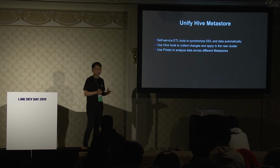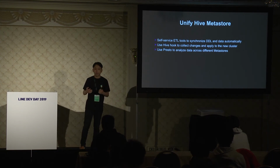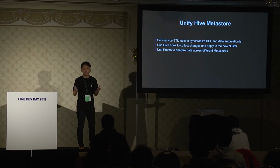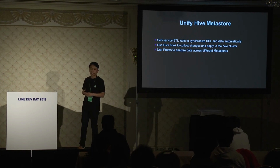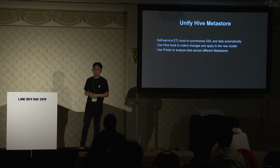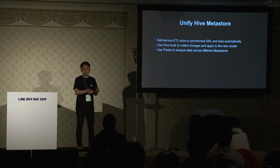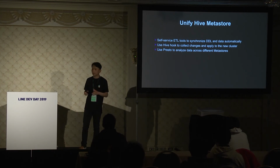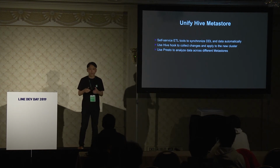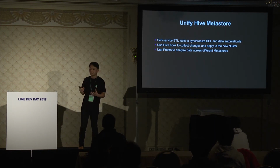At last, I'd like to share some ongoing work for unifying the Hive Metastore. Since our managed pipeline service controls the life cycle of the raw data, we can add a common logic to the system to sync DDL or data automatically. For user-generated data, we use a Hive hook to collect changes and sync to the new Metastore. But because the sync of the Hive Metastore will not finish soon, we provide Presto with 3 Hive catalogs so that our users can analyze data across different clusters in the transition period.